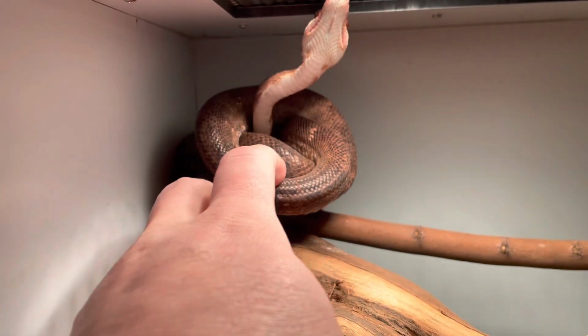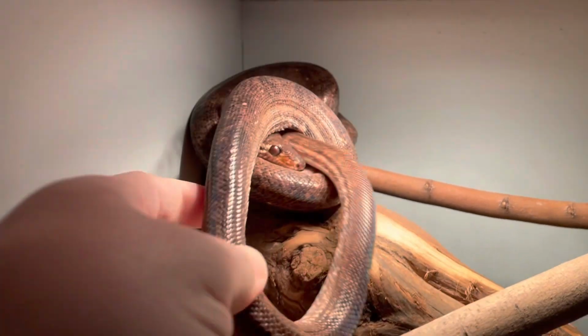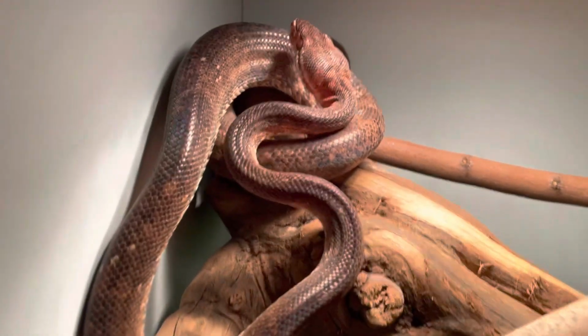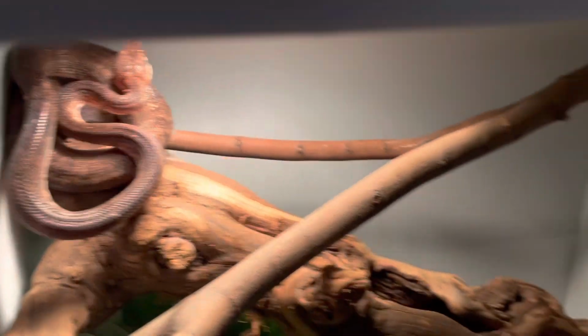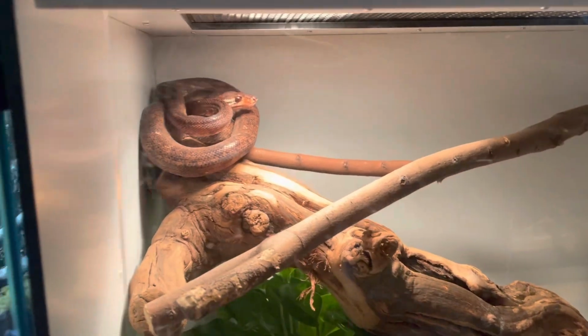Both these guys are captive born and bred. They're very red. He was kind of sold as a low expression calico. You can see his face, but she's obviously calico. So we'll see what the babies look like, but I do expect some reds.